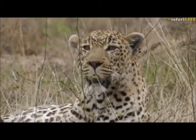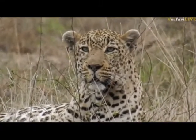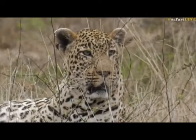Maybe there's going to be another leopard that's going to arrive. He's almost looking as though he's spotted something. He's got his nose to the air and sniffing. So it's going to be interesting to see what Tingana's next move is. I was hoping that he would come this direction.